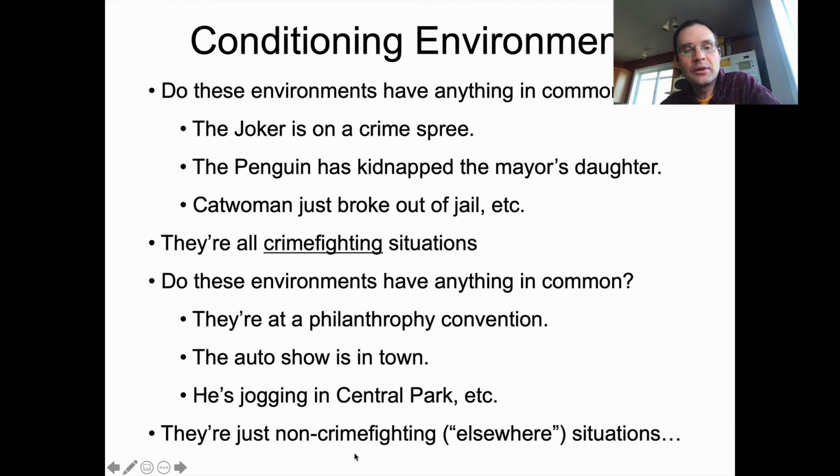So you can think of those as non-crime-fighting situations. You never see a crime problem when Bruce Wayne is around. In a crime problem situation, you see Batman instead. Just to let you know, these other situations which don't seem to have anything in common, even though the crime ones do, are sometimes referred to as elsewhere. So everywhere else besides the crime problem situation, we see Bruce Wayne. So he's elsewhere besides Batman. But we never see the two together.